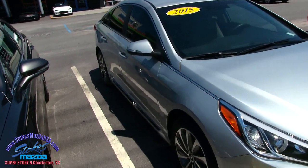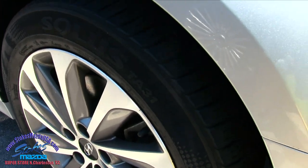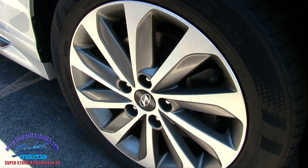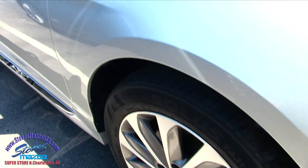Let's take a look at our wheels and tires. I always like to make sure those are in good shape. And of course they are. Tires got plenty of tread left on them, as you can see. Good looking alloy wheel. Right there, it's got a 215/55 series tire with a 17 inch wheel.